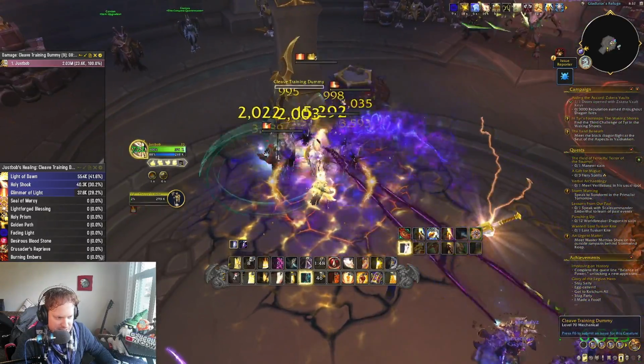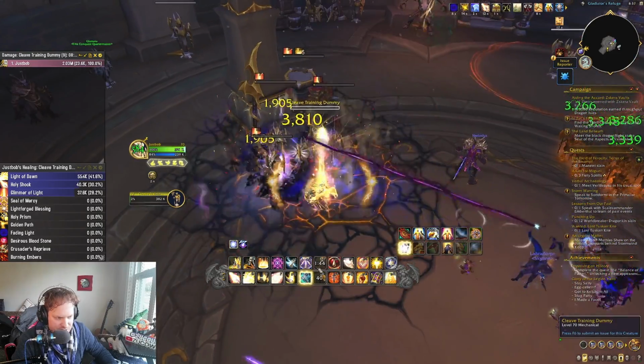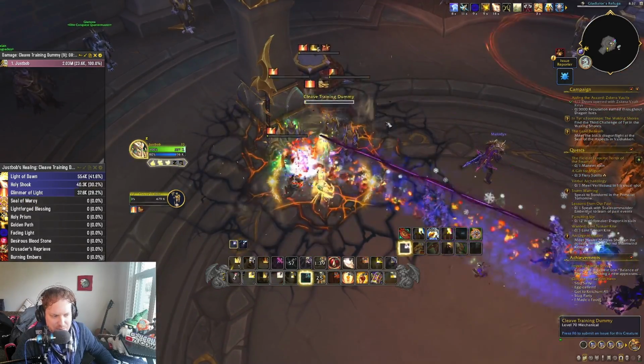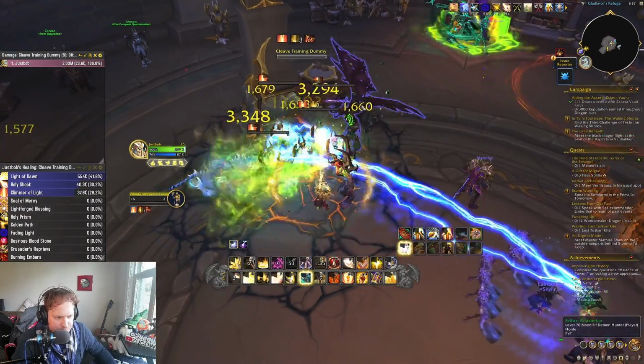I can Holy Shock again, and you can see, watch the cooldown reduction on Light's Hammer. It goes down a little bit. Watch my Divine Toll. I'm going to Divine Toll. Boom, I got 9 seconds off of Light's Hammer right there. That was insane. So you can see, as you kind of play this out, I'm getting lots of shocks.